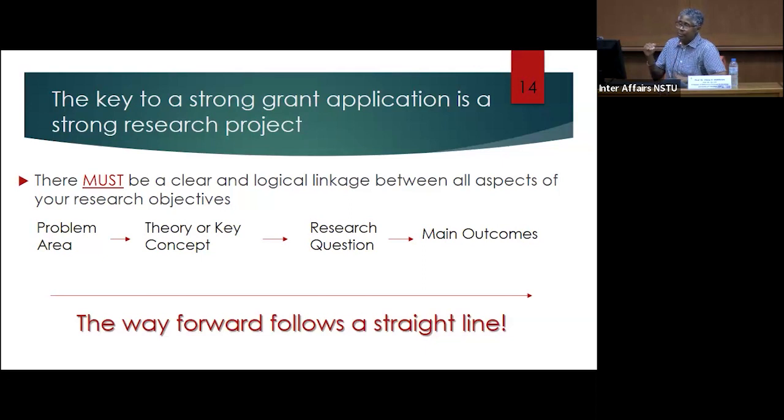So for each of your applications, when you think about it conceptually, there needs to be a very straightforward and strong connection between the problem, the theory that you've identified to help understand that problem, the research question that addresses a gap, and the findings. How will those findings from your study impact the problem area?